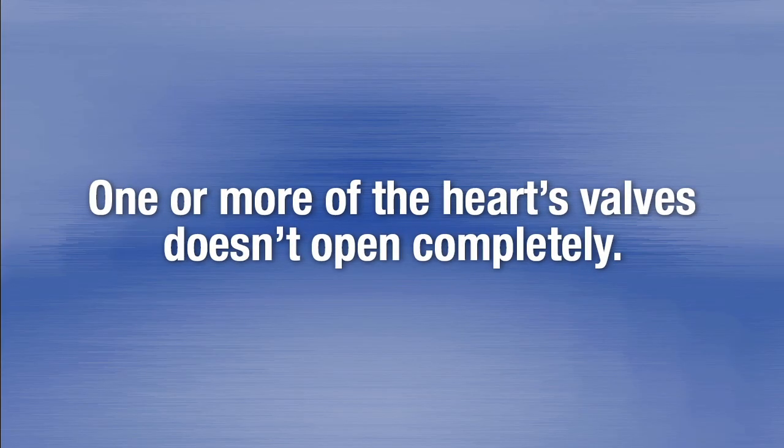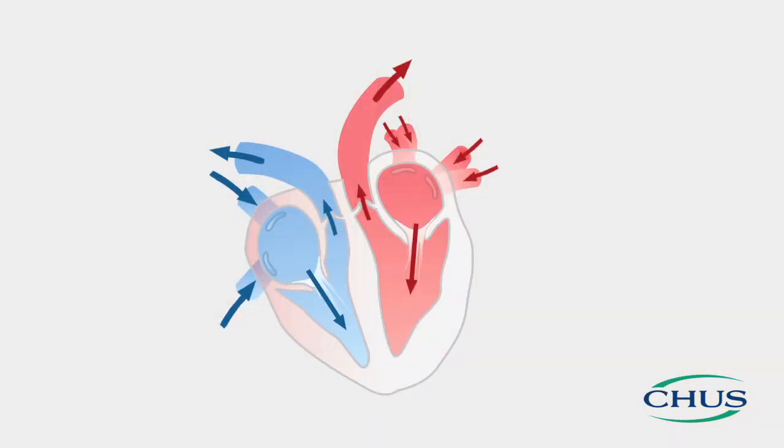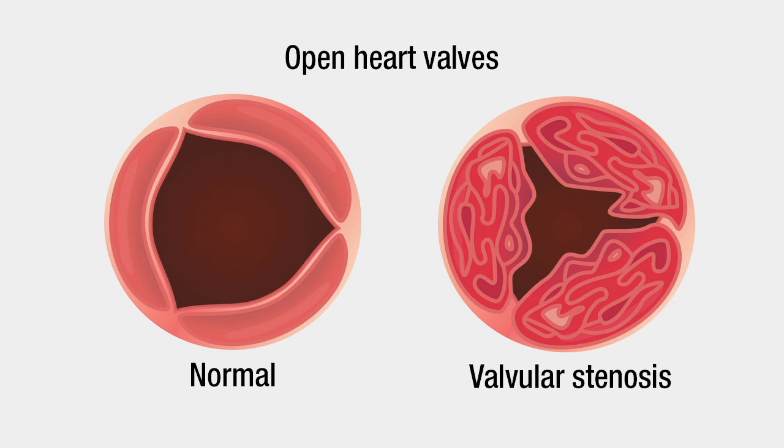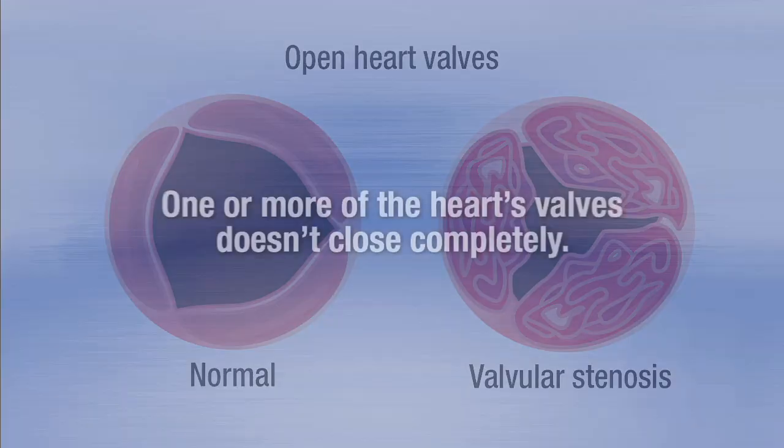One or more of the heart's valves doesn't open completely. When one of the heart's valves doesn't open completely, blood cannot circulate freely. Therefore, the heart must work harder to move blood from one chamber to another. In medical jargon, this is called valvular stenosis.